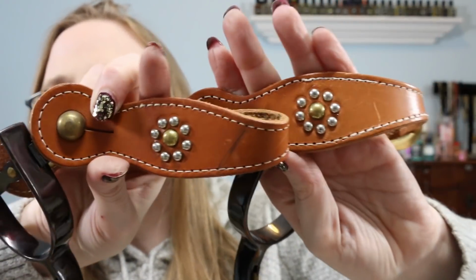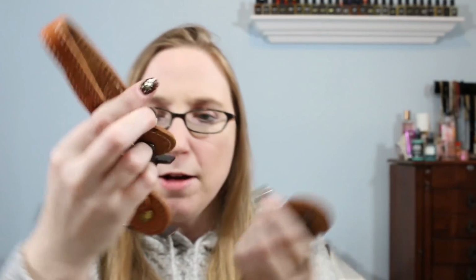Like I said, $9.99 was a little pricey for something we don't really know much about, but sometimes you kind of have to get out of your comfort zone and just try different things. So that's what we're going to do with these. Hopefully they'll sell well. But that is everything for the Goodwill haul.